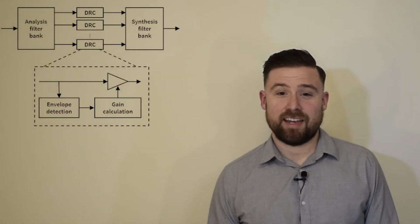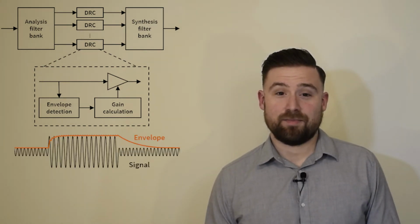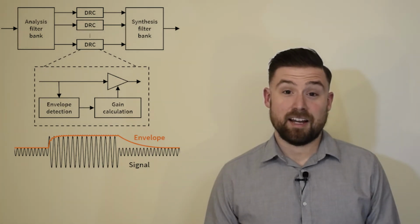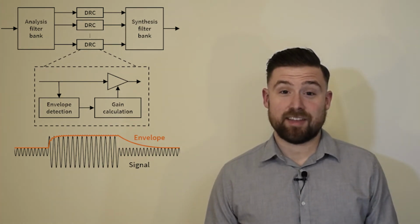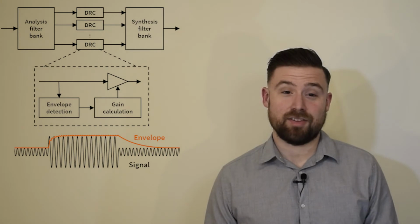Before we dive into models and theorems and proofs, let's take a closer look at dynamic range compression. In most hearing aids, the signal is first split into several frequency channels. Within each channel, an envelope detector tracks the level of the signal over time. The envelope usually increases faster than it decreases, so the hearing aid can suppress sudden loud sounds without changing the gain too much during brief pauses.